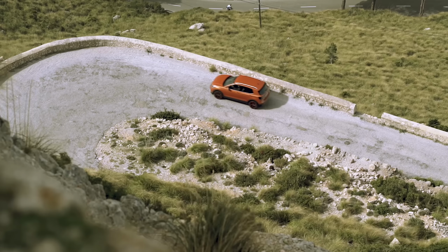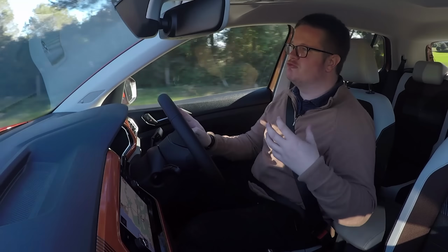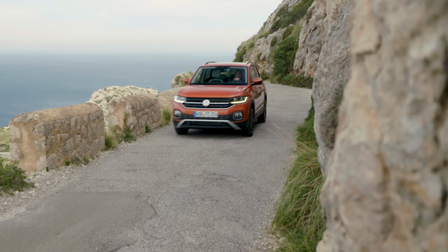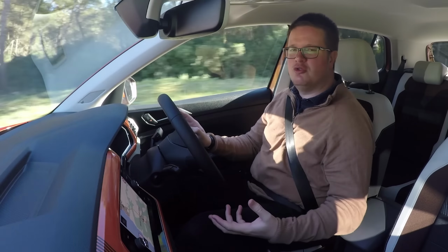The ride and handling very much fits the sort of classic Volkswagen character type as well. It's measured, it's grown up, it's rounded, it's polished. Yeah, the car steers really nicely, intuitively. It's not too light, it's not too darty. The handling's tidy but assured.